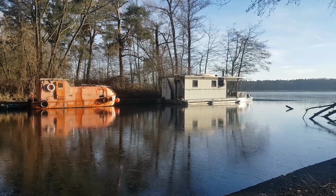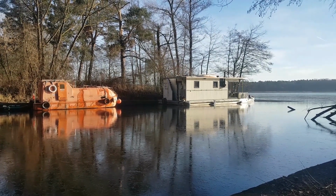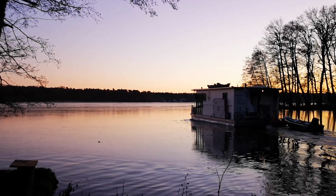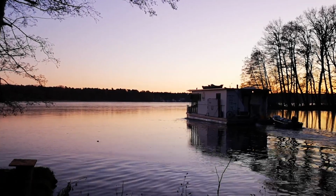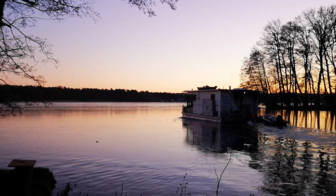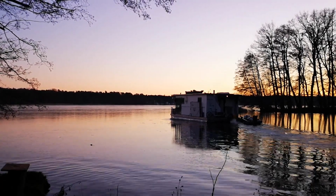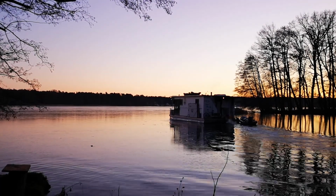It's toasty warm in the boat. Lots of fresh wood to burn. Jan leaves through the ice as the sun sets. The crashing and scraping is the ice breaking.